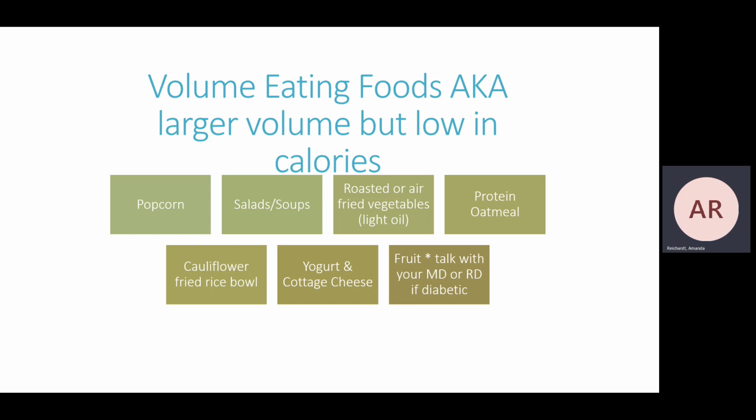But of course, you want to talk on an individual level with your MD and your dietitian about the fruit. But mainly, you want to try to stick most people to about 2 to 3 servings of fruit a day. Yes, a banana counts as 2 servings of fruit, but no, it's not the devil. And you want to pair that with protein or healthy fat.